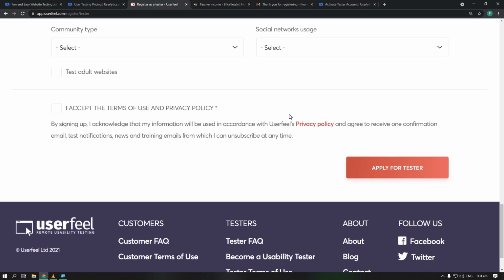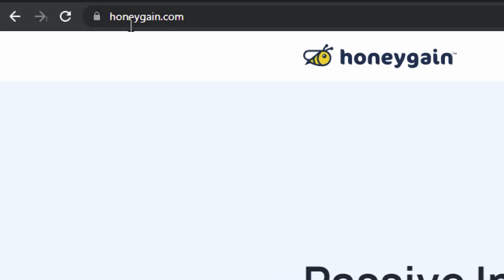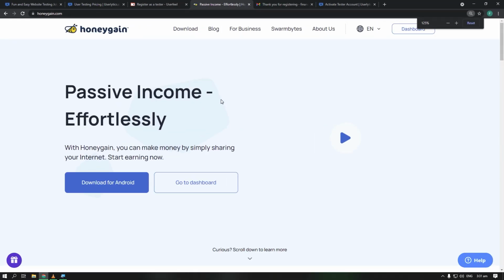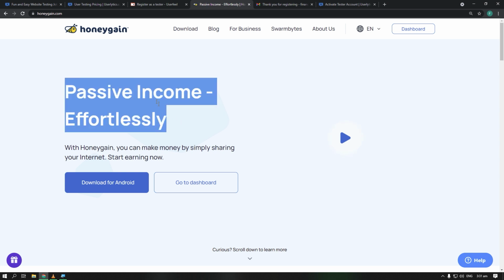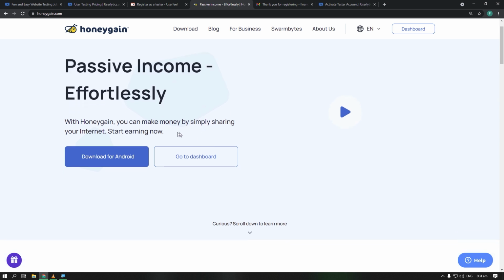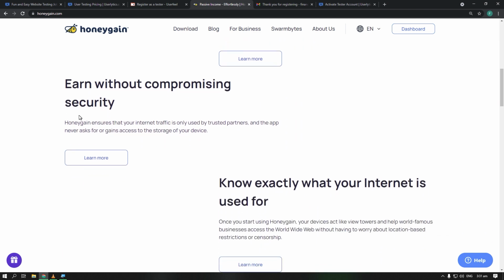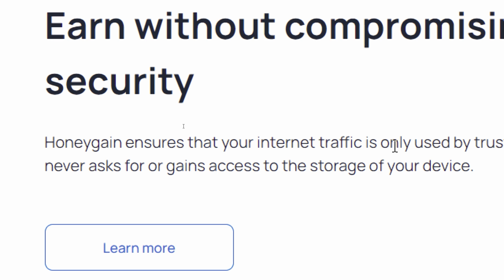And it's this one right here called Honeygain.com. This platform is quite different in comparison to the previous two, because you'll be making money by sharing your internet. And the best part about this website is that it will pay you in passive income. Basically, you install this and earn money. How easy is that? Now don't worry, your security isn't at risk or anything.